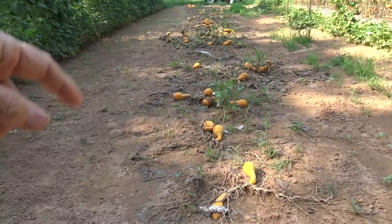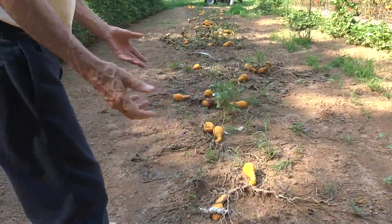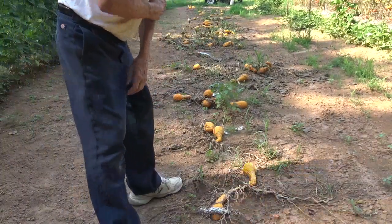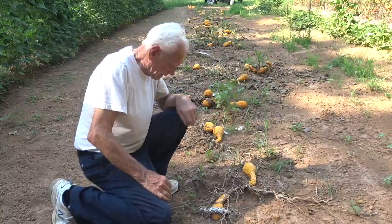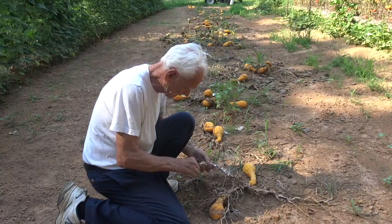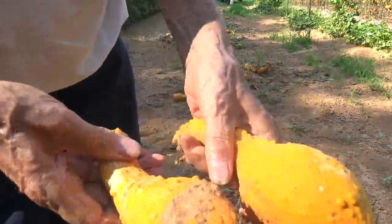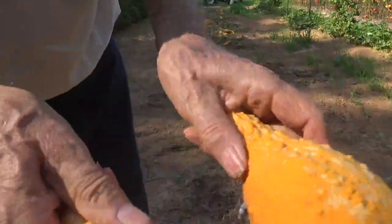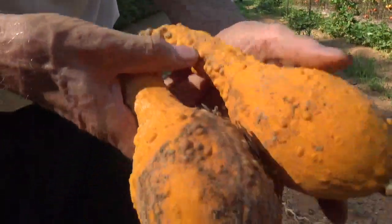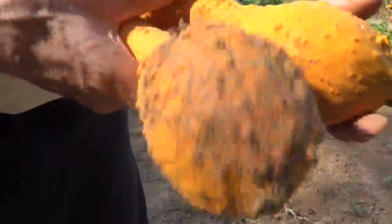So this was the row of squash. These just lived out their life and died. They didn't get killed by anything. So these are pretty firm, pretty hard squash. More seed than I need for next year, but there's seed for next year.